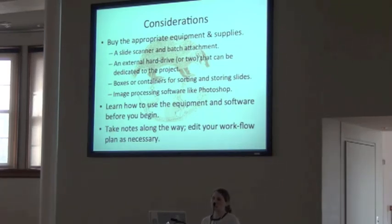And maybe more importantly than buying all the right stuff is learn how to use the equipment and software before you begin. I didn't, and I think that was a big mistake. And then finally, take notes along the way and edit your workflow plan as necessary.